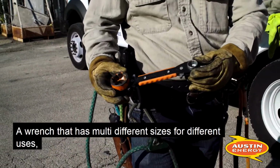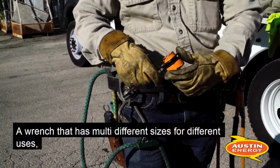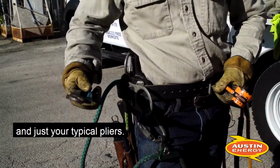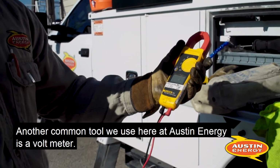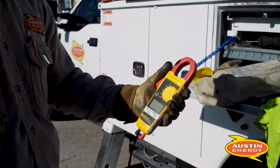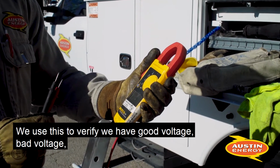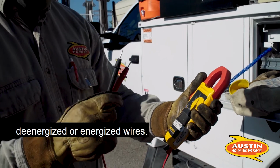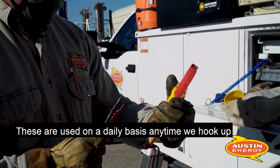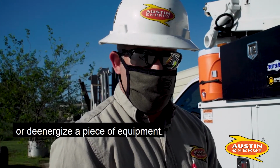A wrench that has multiple different sizes for different uses. And just your typical pliers. Another common tool we use here at Austin Energy is a voltmeter. We use this to verify we have good voltage, bad voltage, de-energized or energized wires. These are used on a daily basis anytime we hook up or de-energize a piece of equipment.